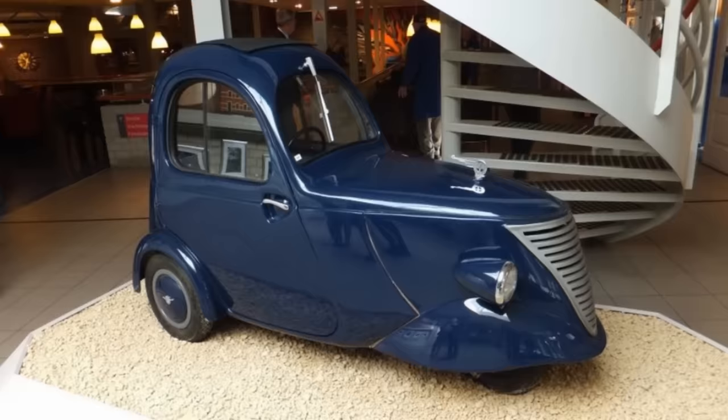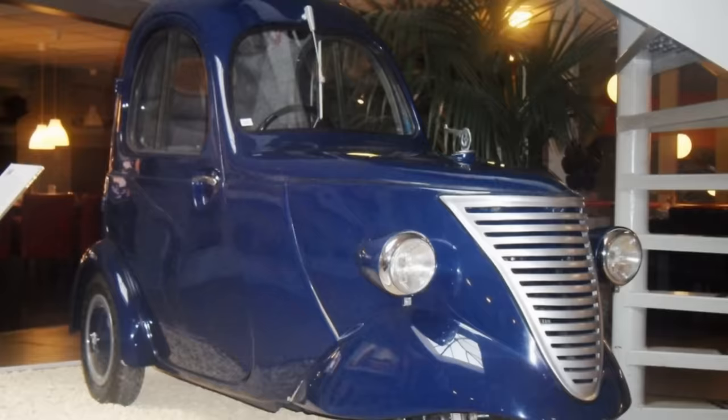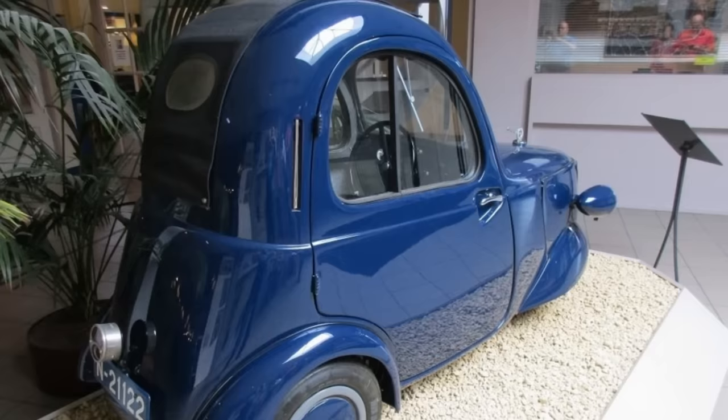The top of the car is made from canvas as a safety measure. If the car were to flip onto its only door, then you could just bust out through the top. If you're wanting this car, well, it is on display at the DAF Museum in the Netherlands.